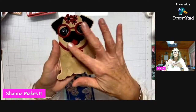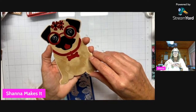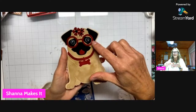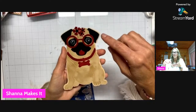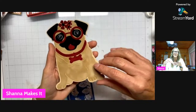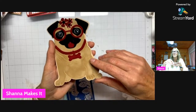Now this one I used the suede for this dog, and I absolutely loved it. So I've got the deep red suede on there for the eyes, and the tongue and that, and the poinsettias, and then I've got black for the ears and the eyes. I've even got a little green on there, and that's all suede, and then the brown colored suede.